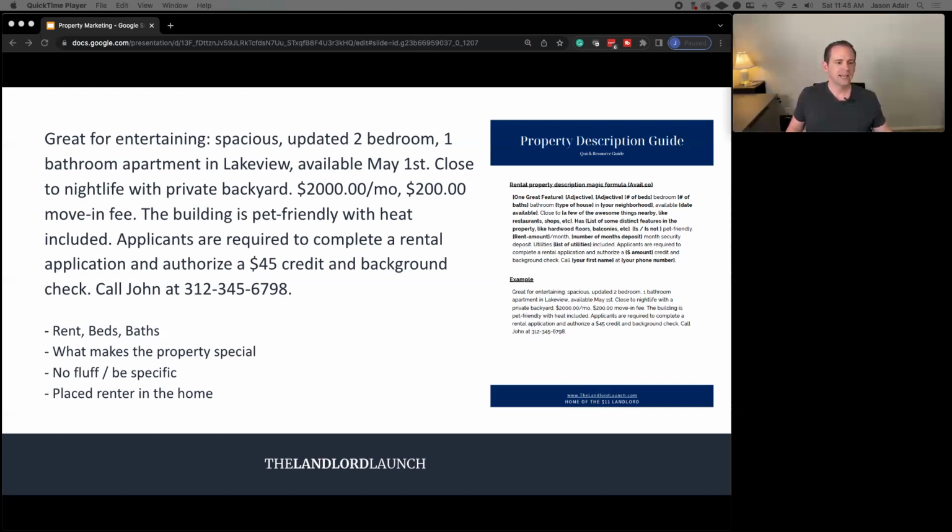Close to nightlife with private backyard. I mean, you're taking that person and saying, hey, listen, do you like the nightlife? You have all that, but you're also saying that, listen, if you are kind of noise adverse and you don't like that type of scene, this isn't a good place for you. So it's really drilling in on the target market and making people aware of what is happening with this home. And if it's not a good fit, you don't want to waste their time or your time with it.